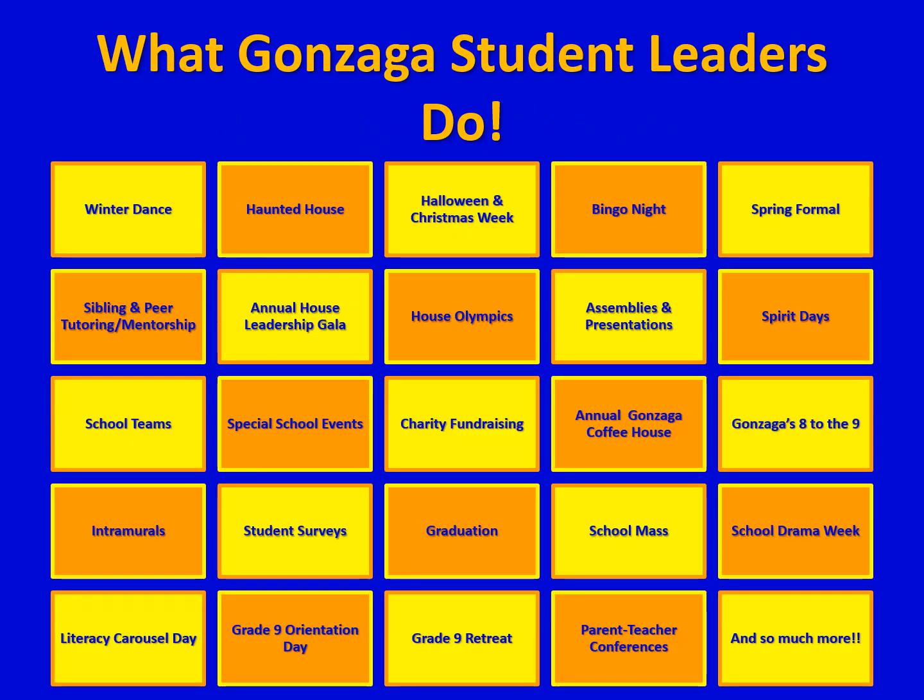I could go on for a lot longer telling you about the Gonzaga House system and the student leadership program, but I won't. Here is a fraction of the programs, events, and activities that are offered by the GSL. Our student body is very fortunate to have such a wonderfully diverse group of students who are willing to sacrifice their time and energy to ensure Gonzaga is such an amazing school.